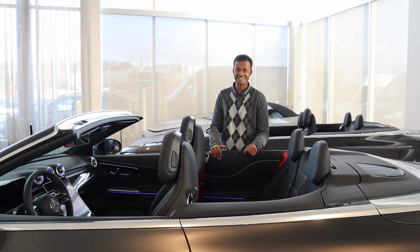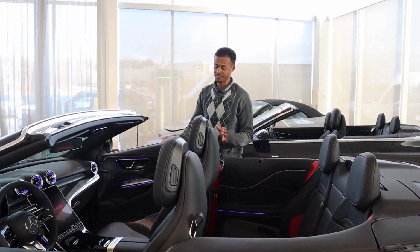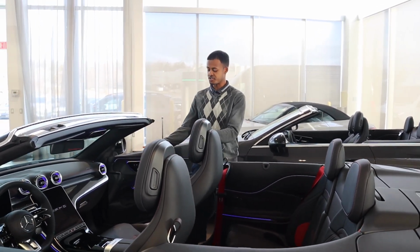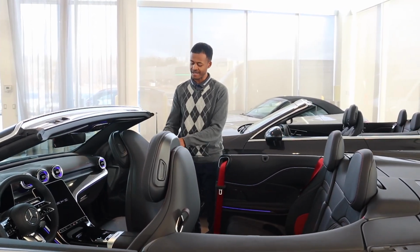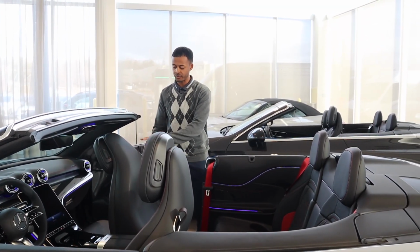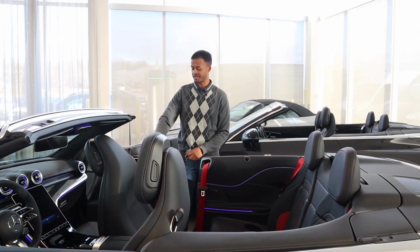Why don't we sit in it and check it out? So if I hop in the back, this seat is in my fixed position. I'm 6 foot even, so this is where I would sit in the front. You pull up on this beautiful leather strap. I like it because it looks like it's more of a manual style strap, but it fully operates the seat automatically once you pull up on that. So the rest of the work is done for you.